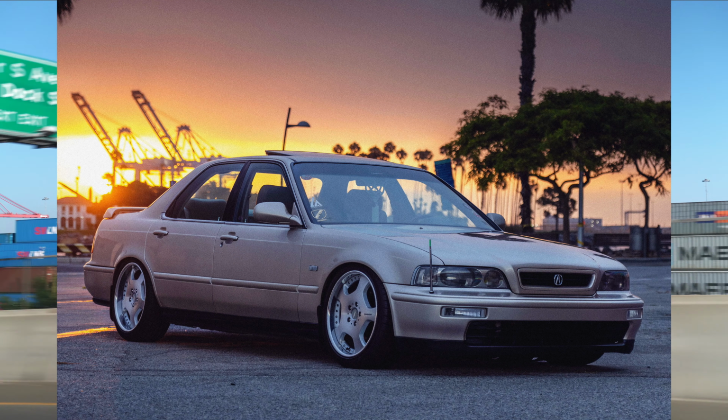Here's the 1993 Acura Integra of Paul Perez from Walnut, California. Modified in period style, Paul's Integra features a B18C ITR spec engine and Ground Control coilovers underneath.